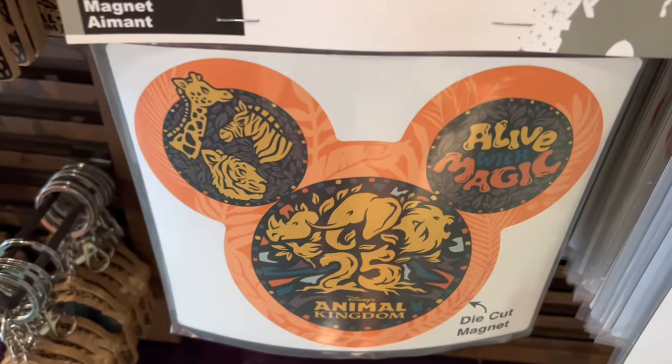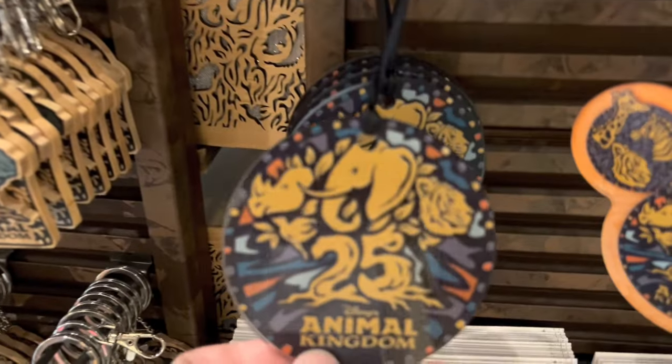There are actually a few new things that I didn't see on the 25th. There's these two magnets for 20 each, and then these two ornaments for 20 each as well.